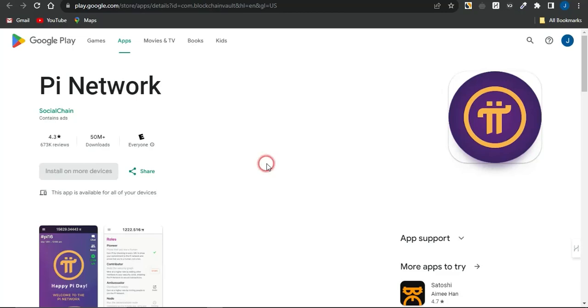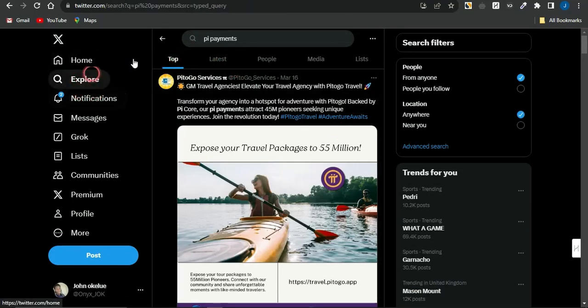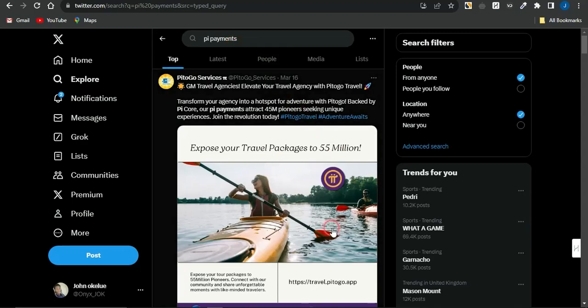Now, the second way for you to sell that right now is to actually head on to platforms like Twitter. Now, if you go onto Twitter, go into the explore section and search for the Pi payment, you can actually see a lot of people posting about Pi.